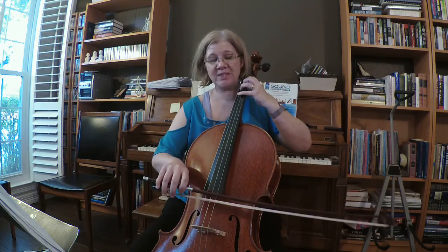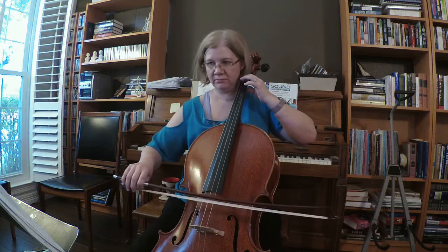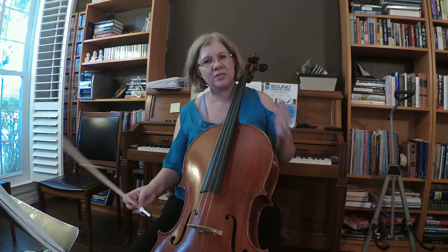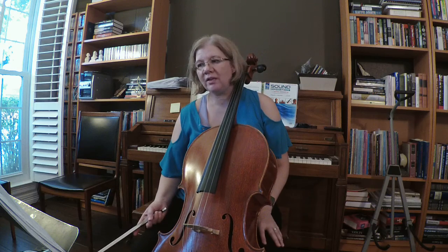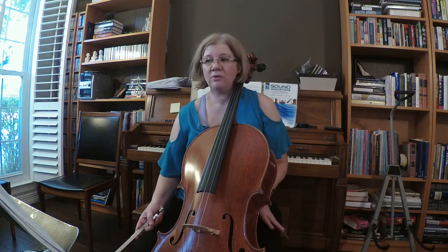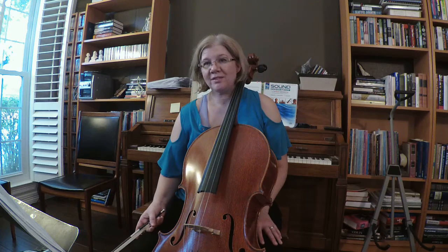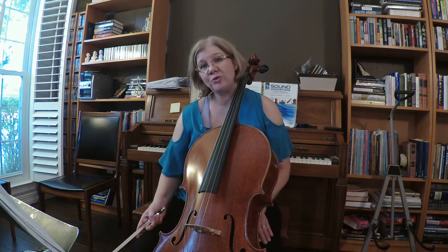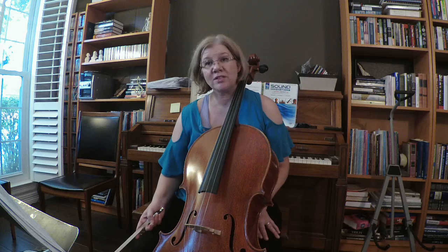All right, and then the next one is the E to G. So you still need to add that weight for that second note, even though you're trying to be soft. It's just going to make it speak. If you are having trouble with that note speaking and it's coming out kind of fuzzy or just isn't starting right away when you move your bow, it's because you just need a little bit more weight and a little more bow speed on that second note of the string crossing slur.